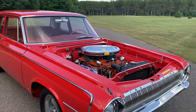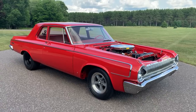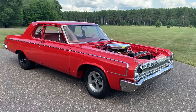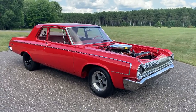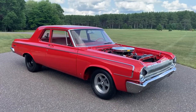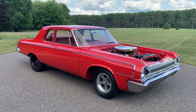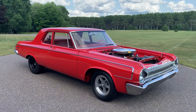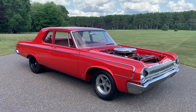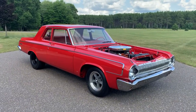Part of this package means that this car is equipped with special lightweight panels throughout. So the whole front end of the car, the front fenders, the hood scoop, and the doors are all lightweight aluminum. The front bumper for the 1964 Race Hemis was made out of a thin gauge steel with aluminum lightweight brackets.